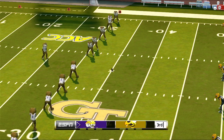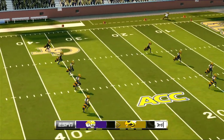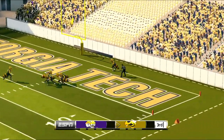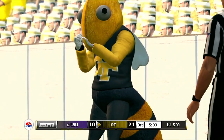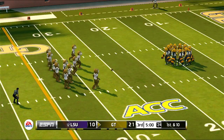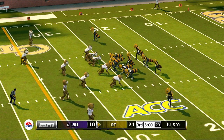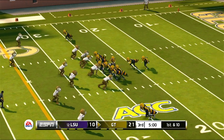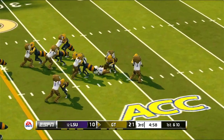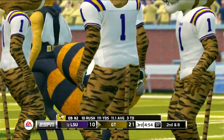All right, Reese and David, welcome back, everybody. Just about set to start the second half. Excellent kick. They're ready to begin another drive. Gets to about the 27-yard line. Two-yard gain on the quarterback keeper.